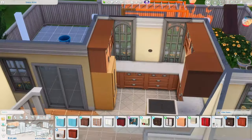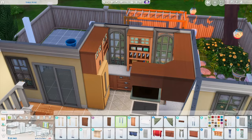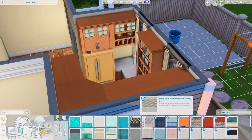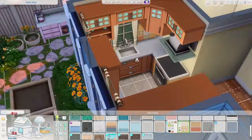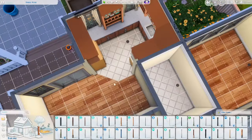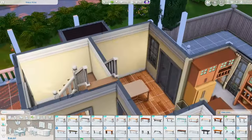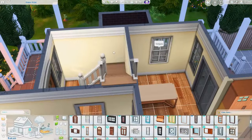I almost didn't use that, but then I pulled out the Home Chef Hustle fridge and stove, and I was like, well, now I can use the wallpaper, I guess. And yeah, I used that blue and yellow color, and it blended this house nicely. Let me tell you, the blue and the yellow together, I love those colors together.